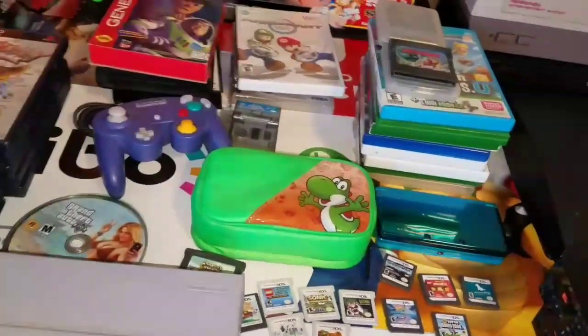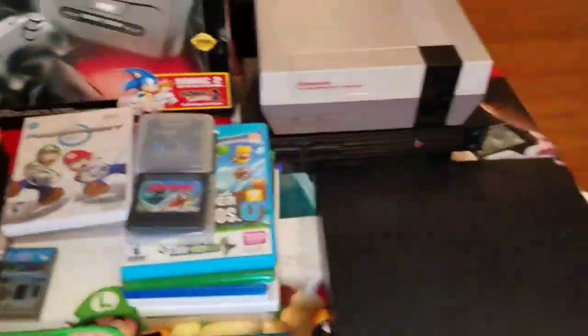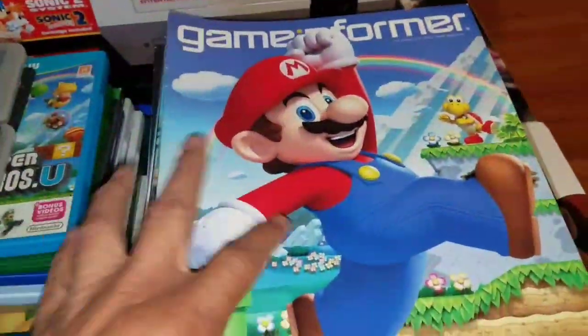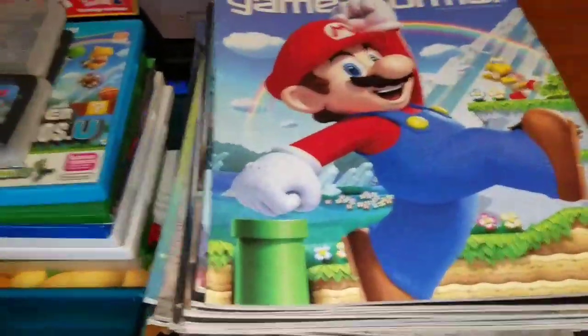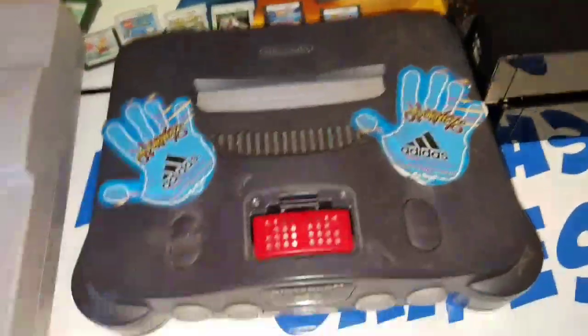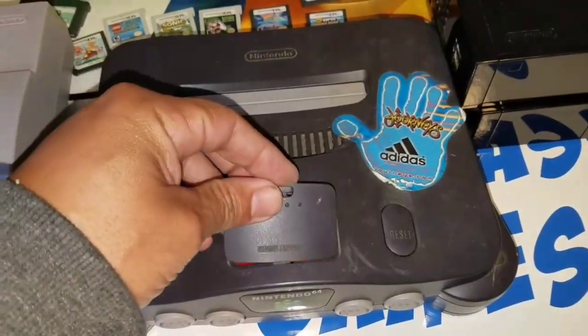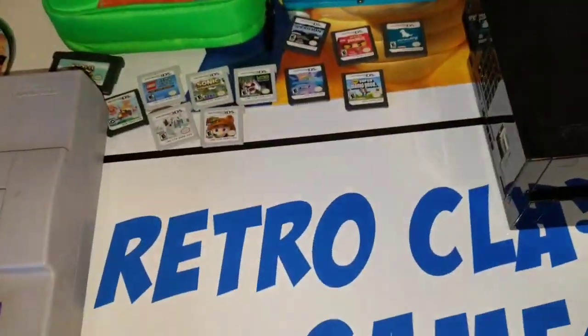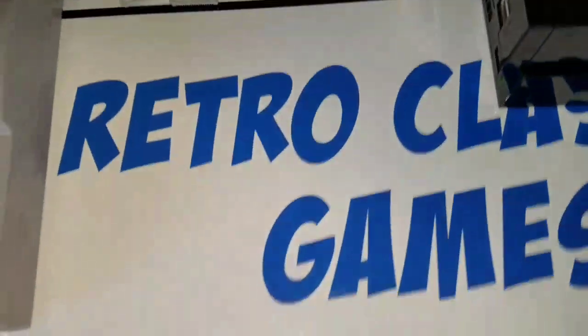Also picked up a whole bunch of Game Informers. Not sure why I picked them up. They were sitting there, so I decided why not. And I guess I saw Mario, and that did it for me, so I picked that up also for that $120. Picked up an N64. It had no cables, but it did have an expansion pack that I already sold for $23. So, like I said, I already made my money back and have plenty of stuff to sell.